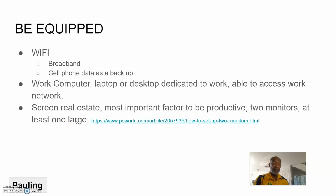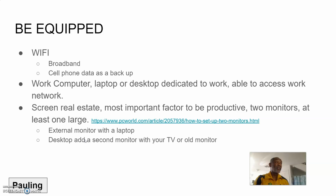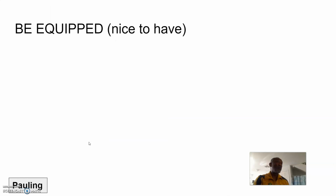Screen real estate, the most important thing from working at home. You need to have screens so that you can put different things in different windows, spread things out and be more productive. You need 2 monitors at least, 1 large. There's a link there as to how you can do this. External monitor with a laptop, that will give you 2 monitors, or desktop with a second monitor, or an old TV or not so old TV, HDMI connection. And you have 2 monitors there.